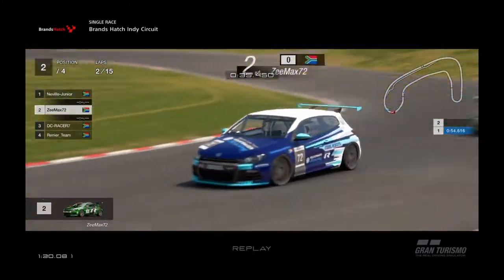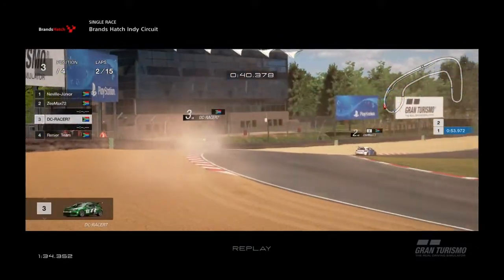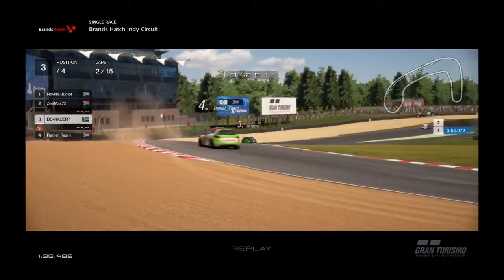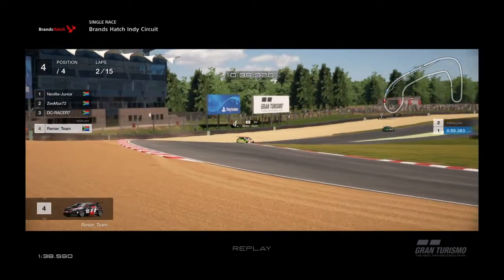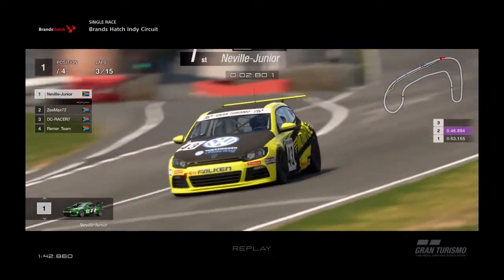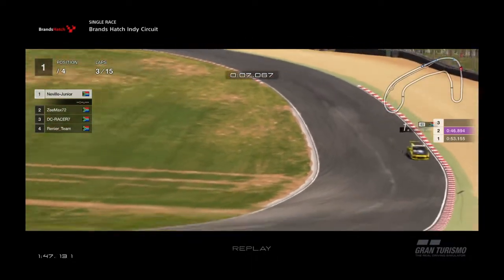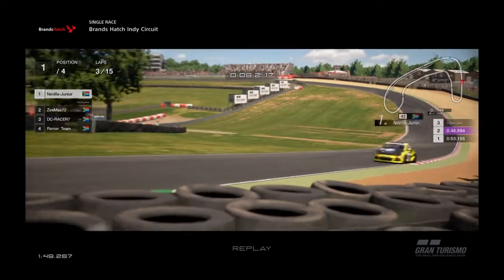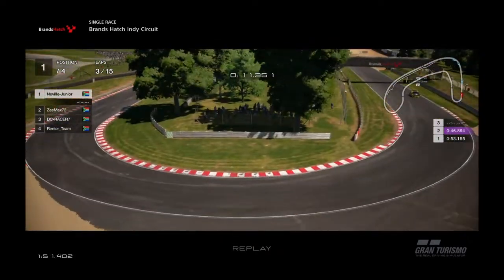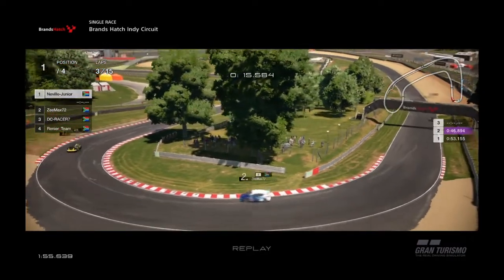DC and Z-Max fighting for position, and DC runs off the circuit. Oh, a bit wide there, get his car fixed. Rene maybe can catch him now. Back to Neville, and he's got that Polo on rails. We are missing Michael today. Well, it was nice to have Michael on the track. He's had some places he had to be today, so he couldn't make it.